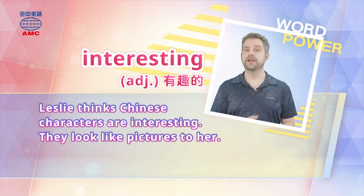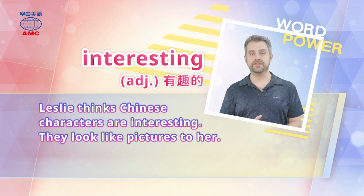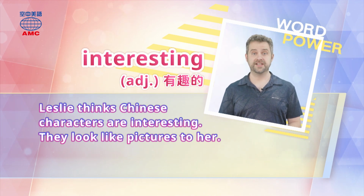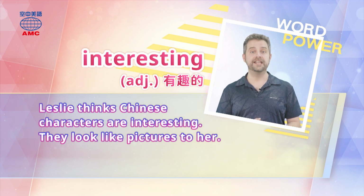Here's an example. Leslie thinks Chinese characters are interesting. They look like pictures to her.